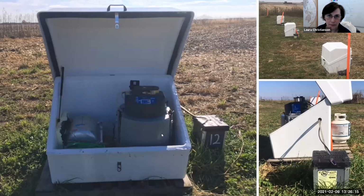I've talked about the auto samplers a couple times. So you see those here. The important thing about auto samplers is that while they're intended to be deployed in the field, that's the point, and so they are somewhat field hardy, you really can't leave them out in really cold conditions, or you'll start to have problems with, for example, the water freezing.